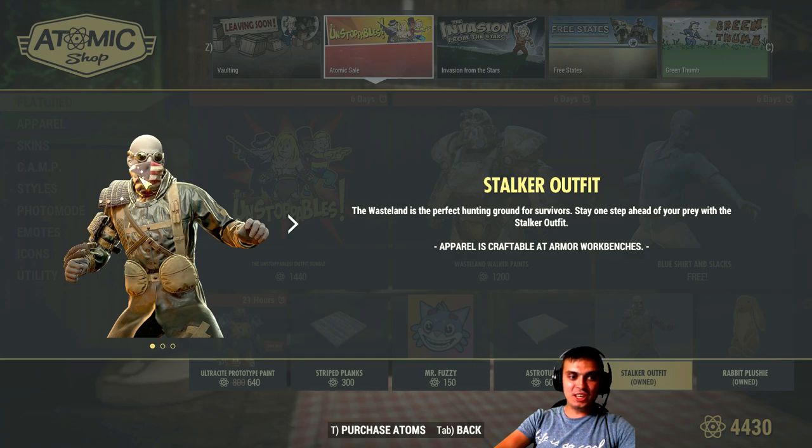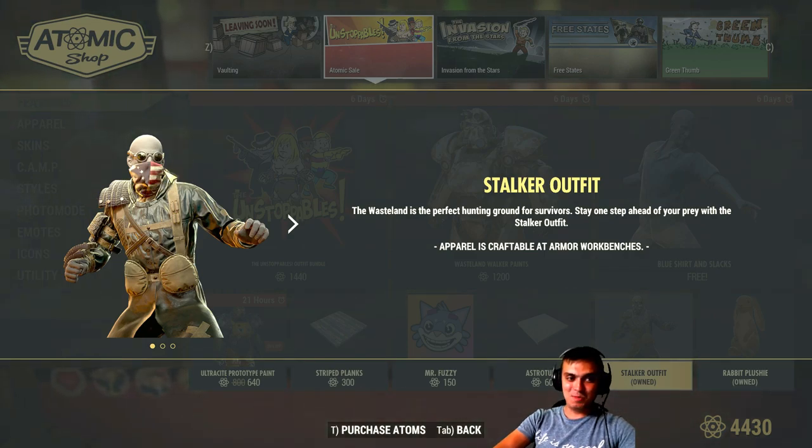I personally love this bandana. I wear it pretty much all the time. If you've been on my streams, you know that this is my favorite bandana. The outfit is good, but now I have better outfits. But it's still one of my favorites. Goggles are okay. But basically, once you purchase this, you get all three.